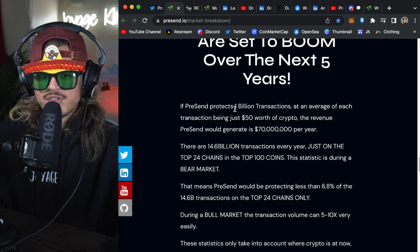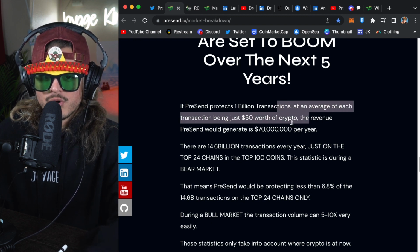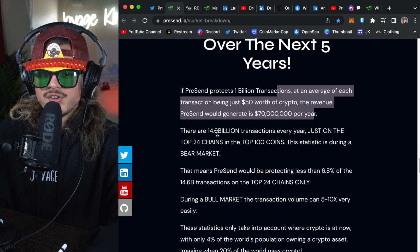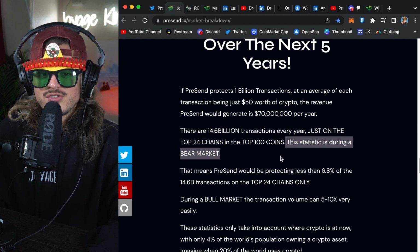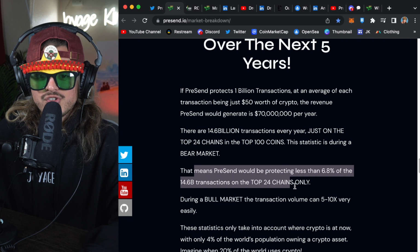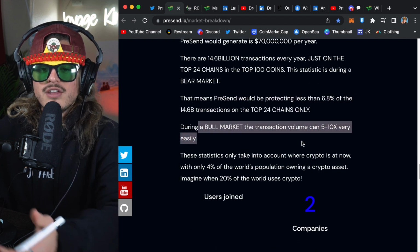So if PreSend protects 1 billion transactions at an average transaction of just $50 worth of crypto, the revenue PreSend would generate is $70 million per year. There are 14.6 billion transactions every year just in the 24 chains on the top 100 coins. This statistic is actually just during the bear market. This means PreSend would be protecting less than 6.8% of the 14.6 billion transactions on just the top 24 chains. And obviously in a bull market, we can literally go 5, 10, 20x.